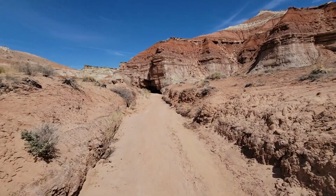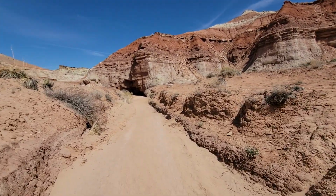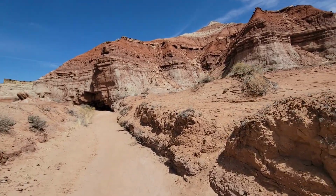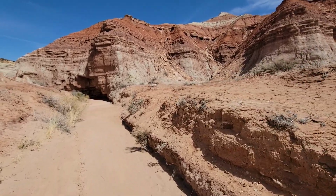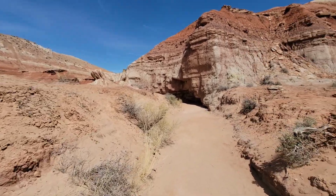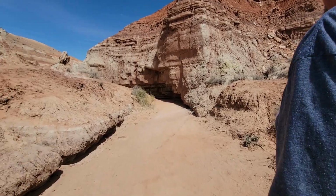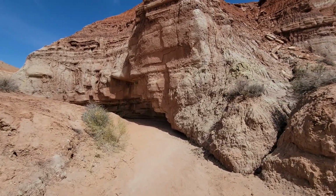So we're on the trail back to the Toadstool Hoodoos. It's just a short trail. It's super popular. It's a walk, not even really a hike. We were on our way, just walking along the wash.